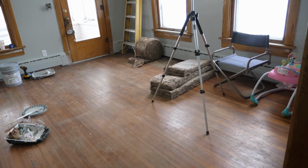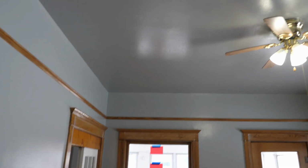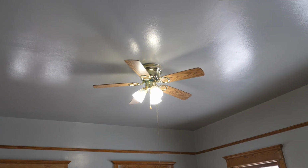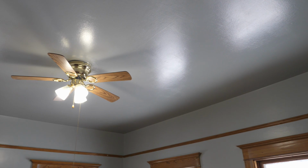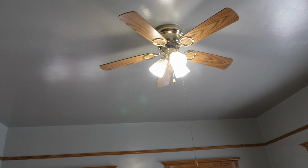Okay, a little bit of the other progress that's been made is this room's all been painted. That ceiling fan up there was originally there when we bought the house. That one's going to get moved, and a different one's going up, for a couple reasons. One is it's not mounted properly, and it's a little small for the room. We're going to put that in the smaller back bedroom.